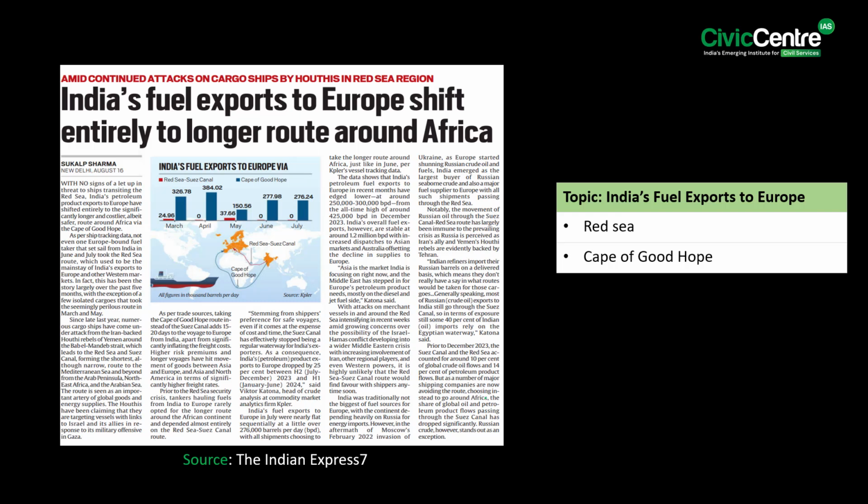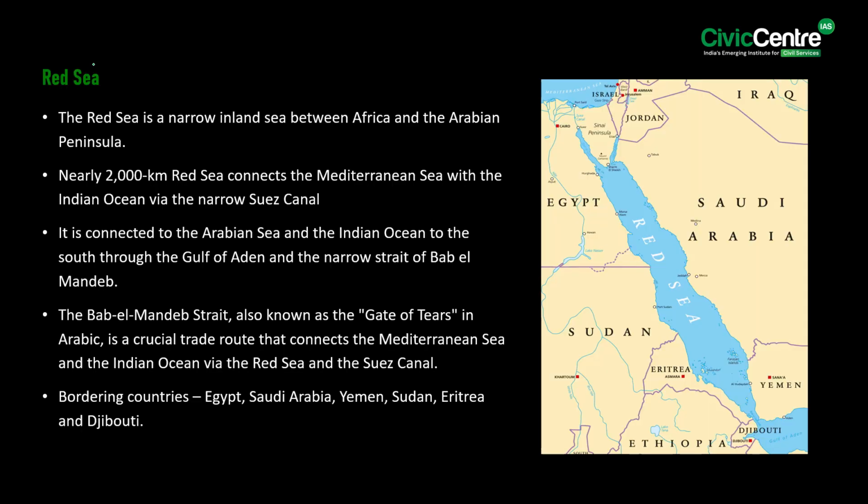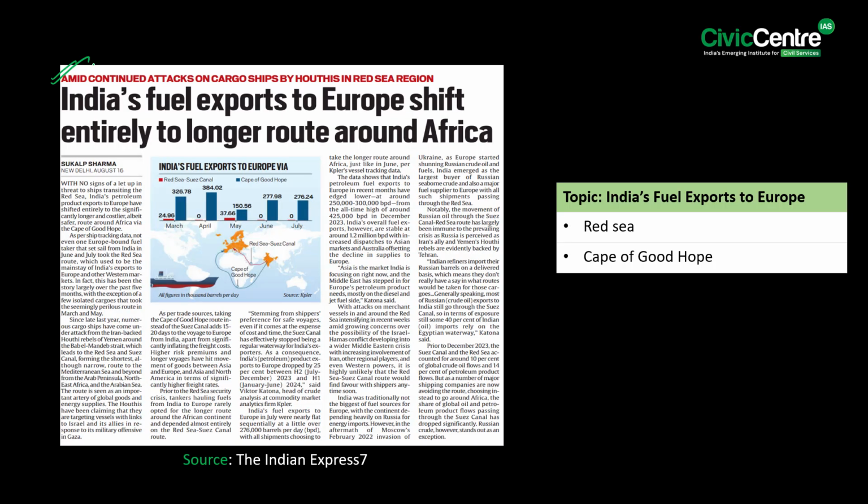The next article says that with no signs of a let-up in the threat to ships transiting the Red Sea, India's petroleum product exports to Europe have shifted entirely to the significantly longer and costlier, albeit safer, route around Africa via the Cape of Good Hope. Notably, since last year, numerous cargo ships have come under attack from the Iran-backed Houthi rebels of Yemen around the Bab el-Mandeb Strait, which leads to the Red Sea and Suez Canal, forming the shortest, although narrow, route to the Mediterranean Sea and beyond from the Arab Peninsula, Northeast Africa and the Arabian Sea.